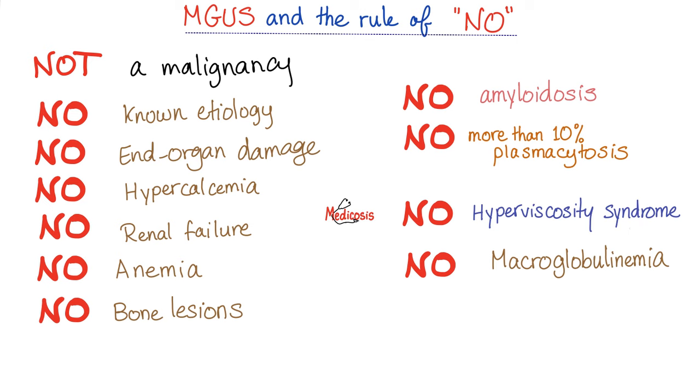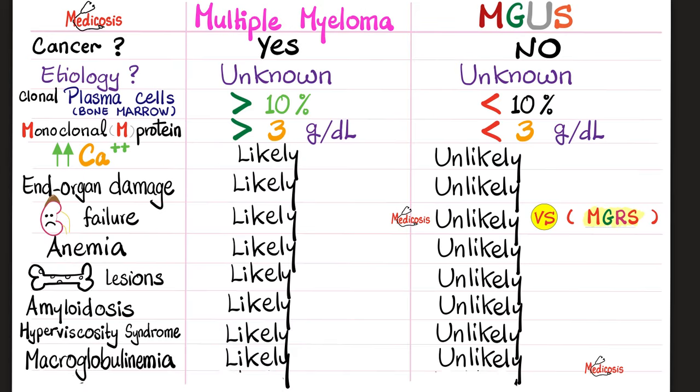Emia means blood. Globulin is a plasma protein known as globulin because remember, plasma proteins are either albumin or globulins. And macro means big. Let's compare between multiple myeloma and MGUS. Is it cancer? Multiple myeloma? Of course it's cancer. MGUS? Nope. What's the cause of multiple myeloma? No one knows. Same for MGUS. How many plasma cells in the bone marrow?